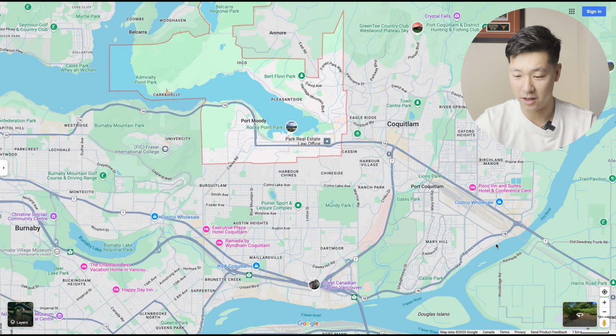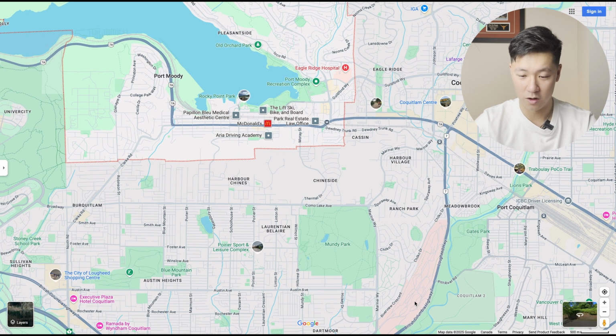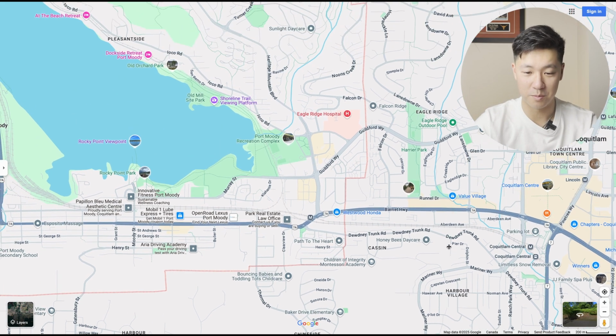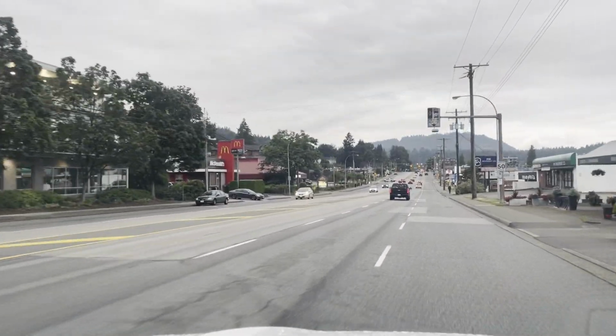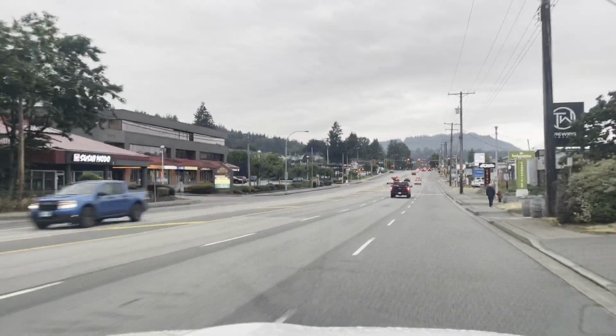And then on the other side, if you're coming from other areas of the Tri-Cities like Coquitlam, or you're getting off Lougheed Highway here, then you can take Barnet Highway on the other side into Port Moody. So now that we're zoomed into Port Moody, we're gonna start off with the St. John area. And this is a very interesting area in the sense that it is a mix of old and new.